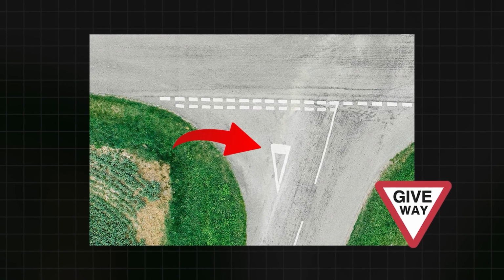Now, there are often other signs to make give ways far more obvious. The most important of these is the upside down triangle. Now, this upside down triangle can be completely blank. It always means the same thing, and that is give way. It is the only upside down triangle in the country, and it always means the same thing. Now, sometimes on top of this, or instead of, you get a triangle painted on the road.